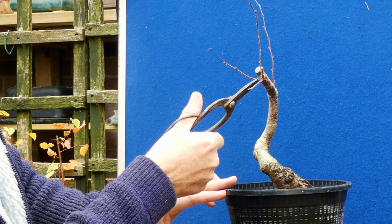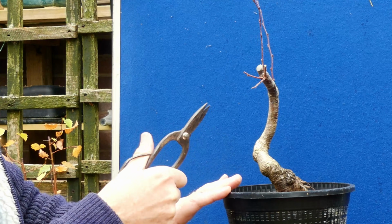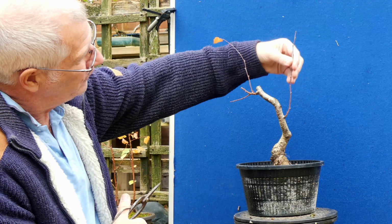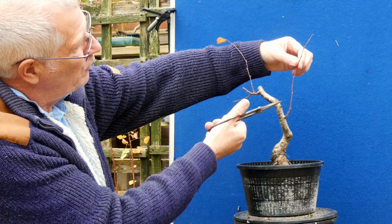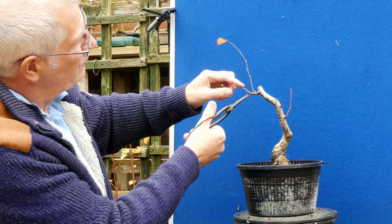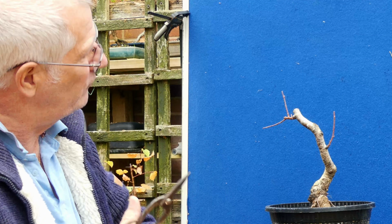Here, closer in, we've got a bud right in close, a couple here, so we'll go back to there. Will I want this? Or will I want this? It's really hard to know. Potentially I see that as being the tree going off that way, so I probably don't want much more than that. I don't even know whether I want that actually. It just doesn't look right. And we'll have a couple up here. We'll leave it like that.